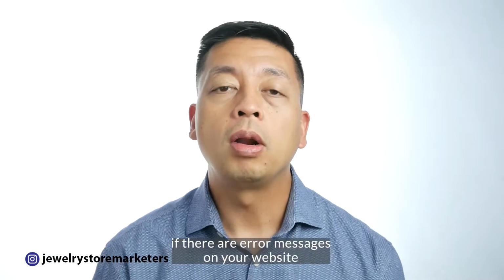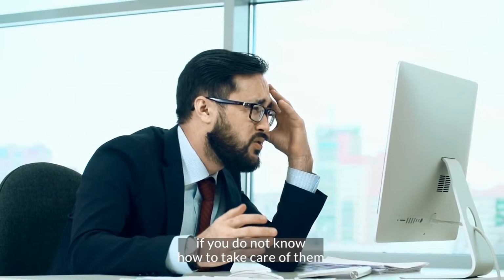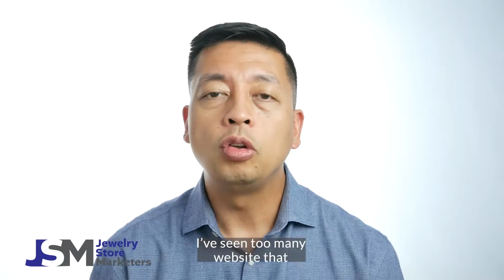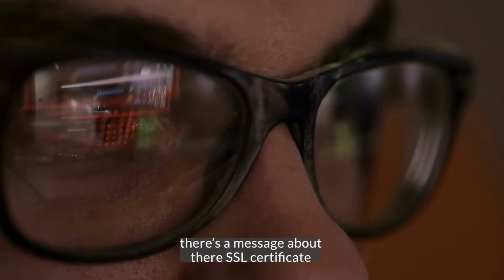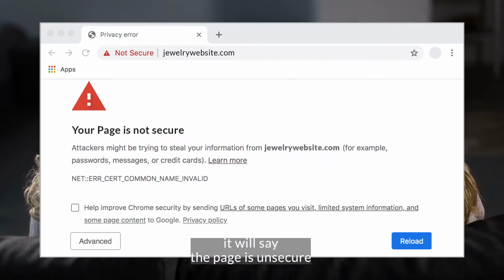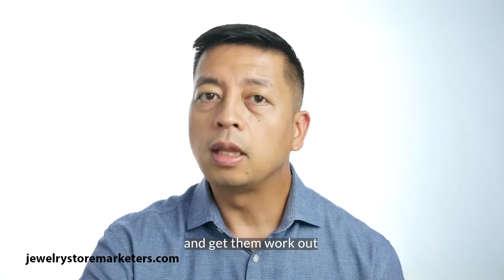7. If there are error messages on your website, do not ignore them. Make sure you take care of them. If you do not know how to take care of them, ask a web developer, ask somebody else that is knowledgeable. I've seen too many websites that were just fine, but all of a sudden one day there's a message about their SSL certificate just expired, and you could see it. It'll say the page is unsecure. Pay attention to all the error messages and get them worked out.